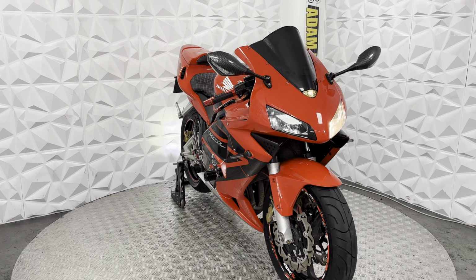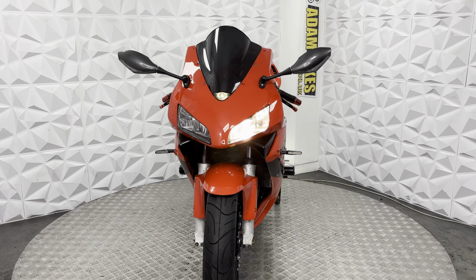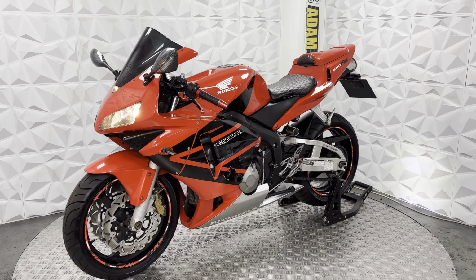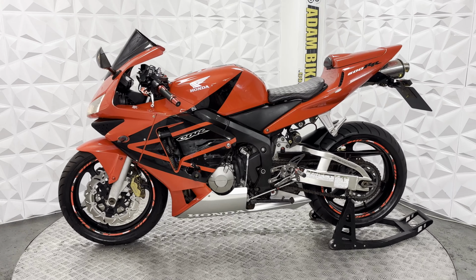2003 Honda CBR600RR. This bike was previously categorized as Cat N for non-structural damage. Obviously, it doesn't affect your insurance. The Cat N category for this could have been anything from scratches on fairings, headlight cracks, parts that are damaged but are economical to repair or replace.